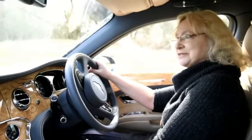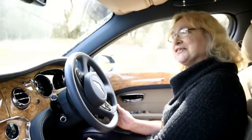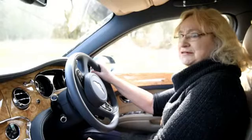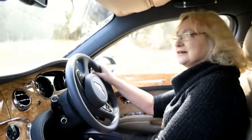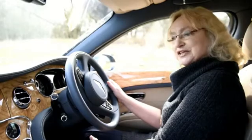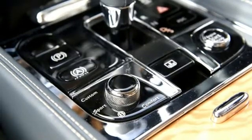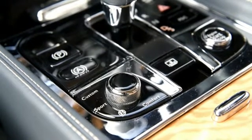The fuel consumption, you'd be lucky to get 20 miles to the gallon out of it, unless you've got a very light foot. And CO2 emissions are way off the scale. It's over 300 grams per kilometre, which is ice floe melting territory. But on the other hand, this really is British craftsmanship at its best. Bentley may be owned by VW these days, but they are still lovingly hand-built at Crewe.